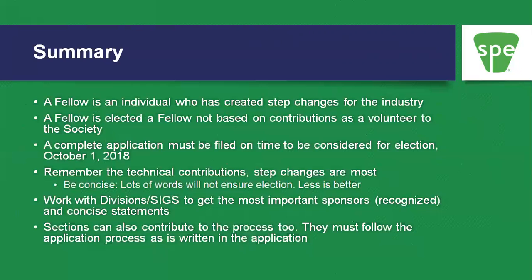Describe what's necessary. You've got to work with your division, SIGs or chapters, as well as the sections. Recognize who they are, and work with the people that can help you with concise statements about what you can do. The section could certainly contribute, but you still have to follow the same process that is written in the application. All right, I guess that's about it.